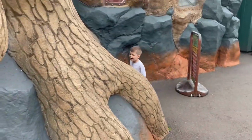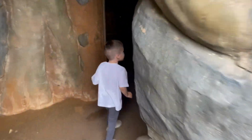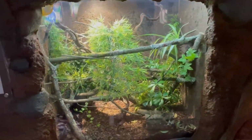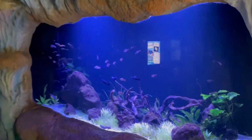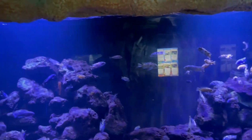Oh, he's gone under there. What's in here? Oh, this is scary. Emma's coming too, and Mummy. They got lots of insect and frog exhibits. Panther chameleon in there somewhere. And you got all these fish aquariums. This is cool. I like this. All these fish.